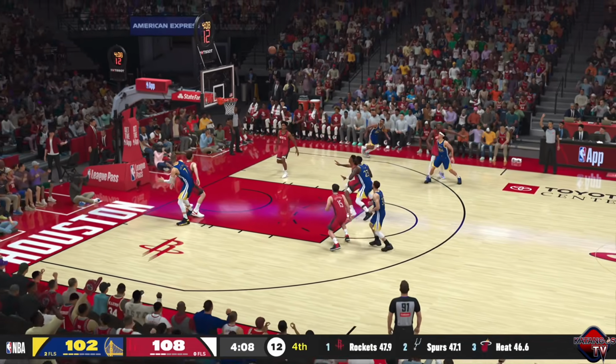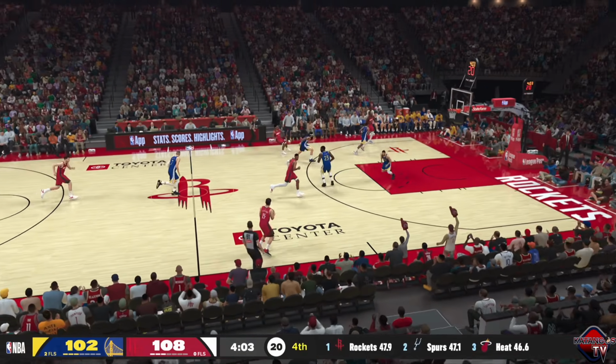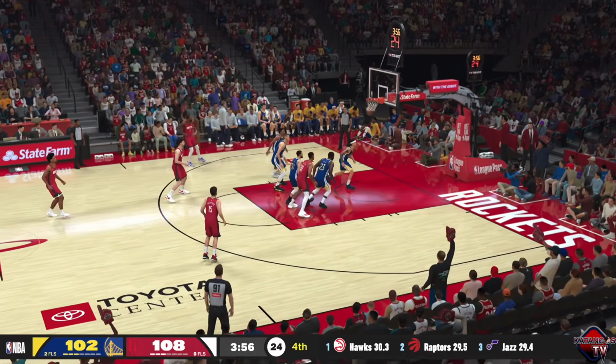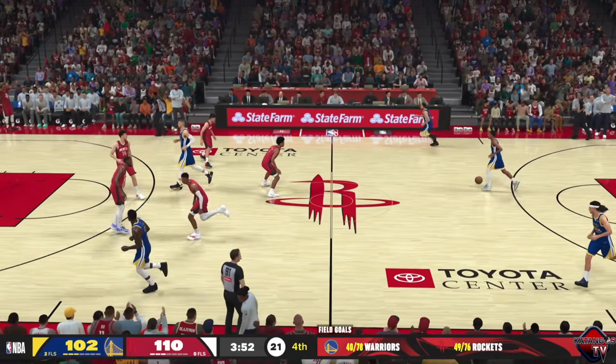Here's Santos. Tried to answer back, but that 3 is off the mark. There's one principal reason why they're sitting on this lead. Rebounding. Here's Smith. And it's in after a nice bounce off the right iron. Smith's got 9 points now in the second half.